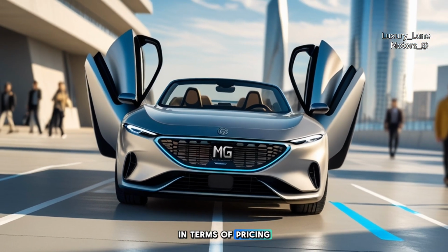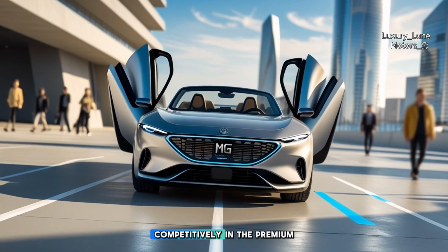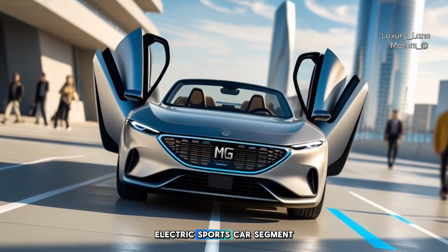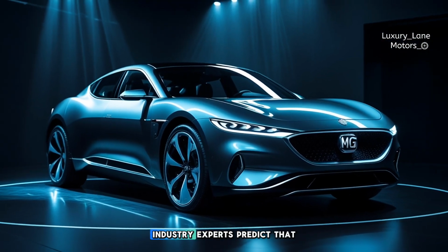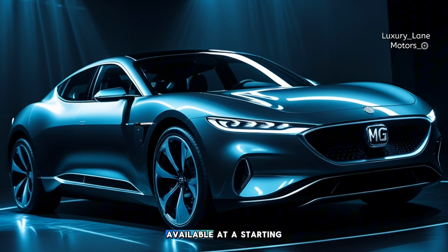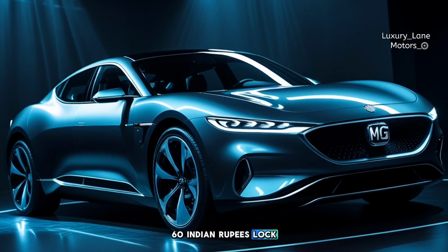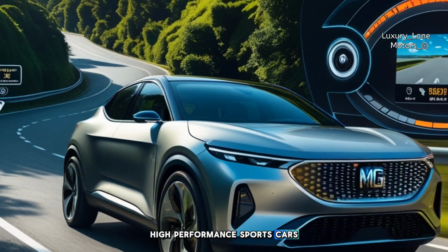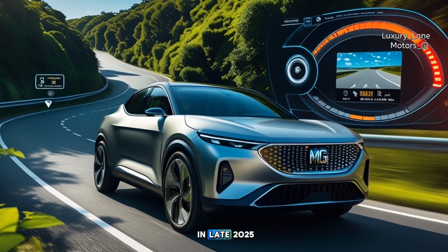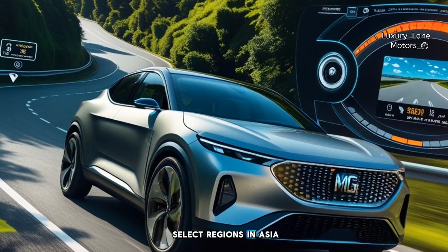In terms of pricing and availability, the MG Cyberster is expected to be positioned competitively in the premium electric sports car segment. While official pricing details are yet to be announced, industry experts predict that the car will be available at a starting price of around 50 to 60 Indian rupees lakh, making it an attractive alternative to traditional high-performance sports cars. The global launch is anticipated in late 2025, with initial deliveries expected in key markets across Europe, China, and select regions in Asia.